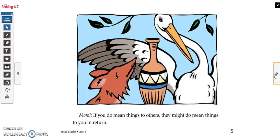Here's the moral of the story. The moral, the important lesson that all readers should be learning. Are you ready for it? If you do mean things to others, they might do mean things to you in return. I want you to take a second, take out your journal, and I want you to reflect on this moral of the story. What I also want you to do right now is to take 1 or 2 minutes. I want you to close your eyes, and then I would like you to draw what you visualized in the story. Does that sound good?